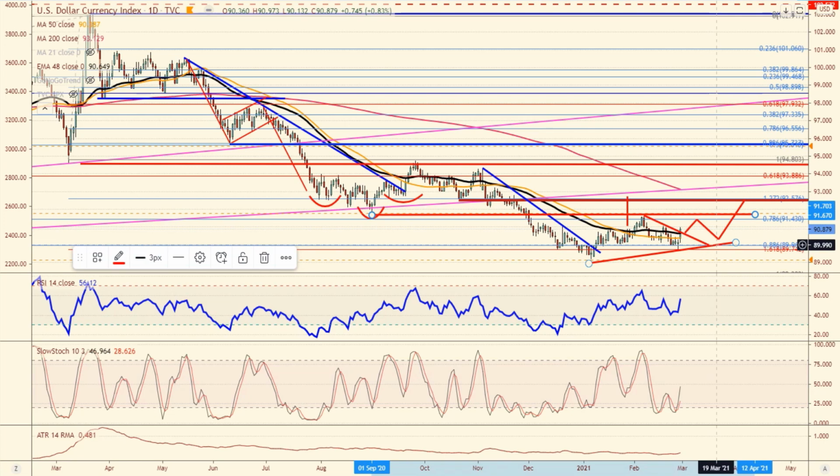I could be wrong. The dollar could absolutely explode to 93 next week, and I'll be like, whoa, I didn't see that one coming. All right, so just think about that.